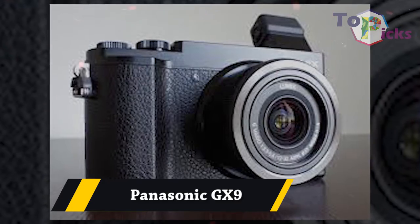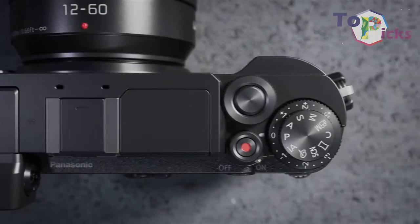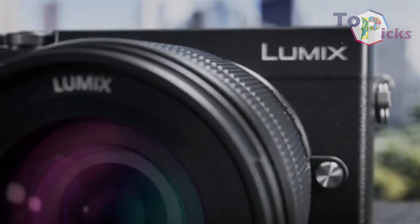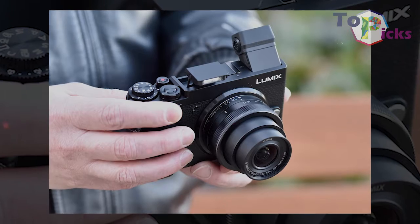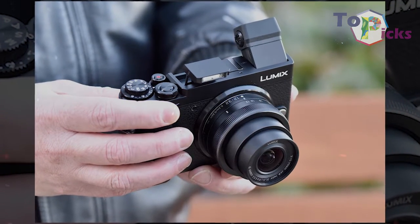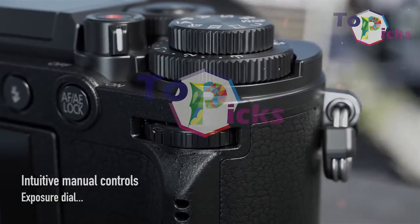Panasonic GX9. This mirrorless camera is well suited for travel photography. It also features a built-in viewfinder plus 5-axis dual image stabilization. It also comes with 4K video and 4K photo mode, and a 12-32mm lens.